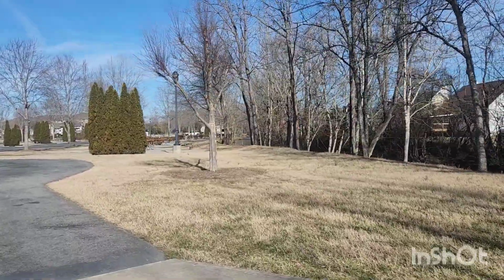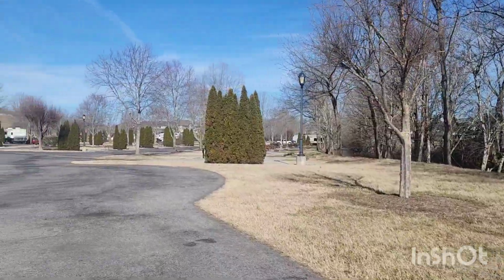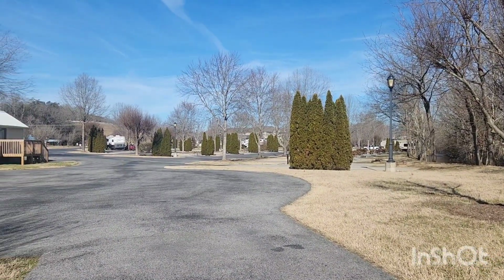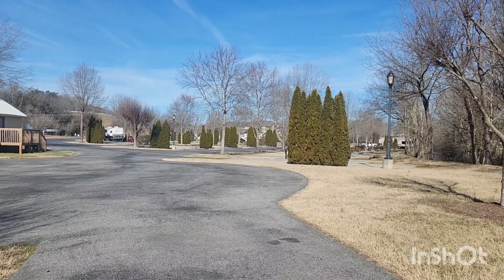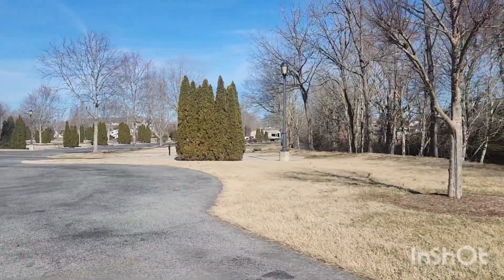Unless you don't like to walk and you're going to use the pool and the facilities. Because, as you can see, we're all the way at the back of the park. Not a super long walk, but you will have to walk and you will have to cart your stuff. Or ride your bike or whatever you want to do.